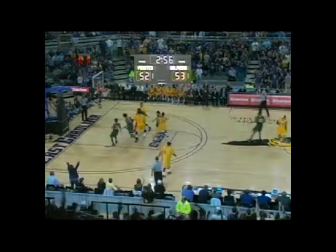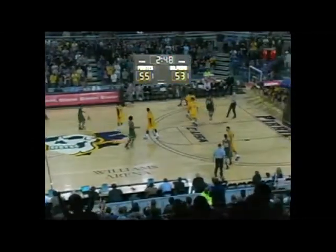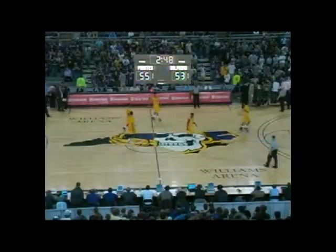Sherrod pull up three, and he nails it, an NBA range three. Top of the key by Jontae Sherrod. He has 20, and the Pirates lead by 2, 55-53. And they're going to take the timeout. Talk to you after RW.